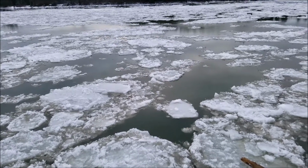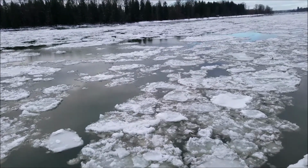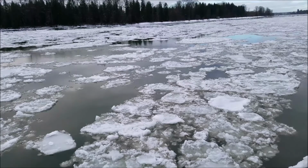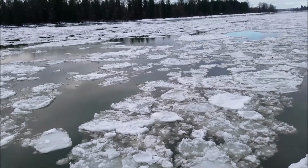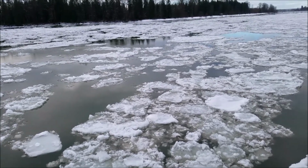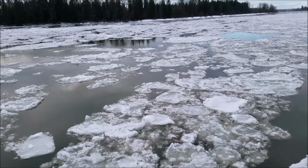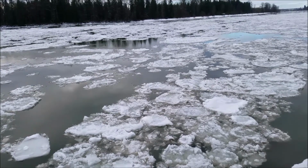Amazing, amazing. And highly visible because of the icebergs on there. So this is after a couple of the winter storms have gone through, frozen everything over. Record lows about a week ago, and lots of ice everywhere.